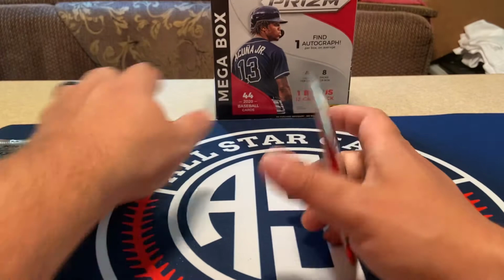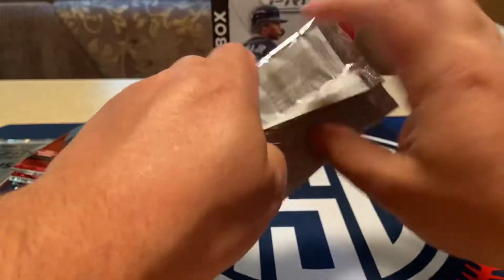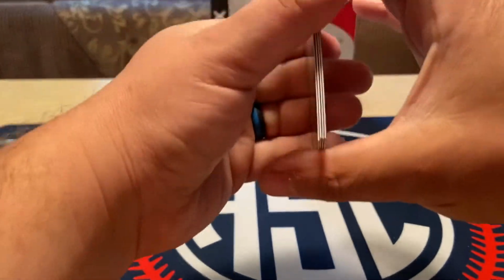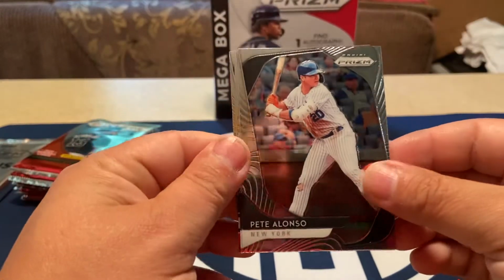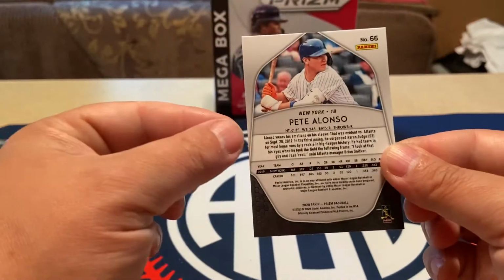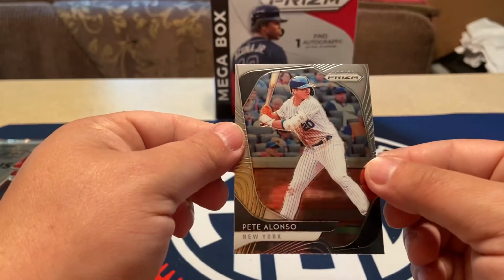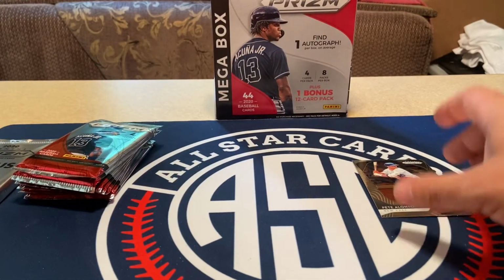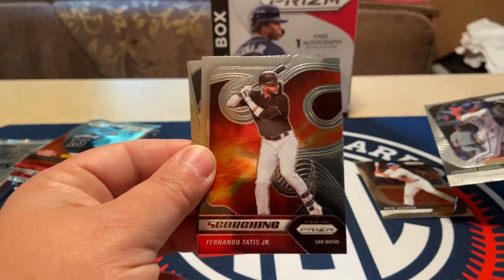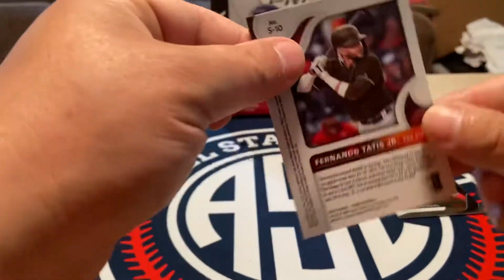Set our packs there. Alright, pack number 1. 4 cards. Shouldn't be too long of a break here. I don't think we got our hit yet. So we got a Pete Alonso. Show you guys the back of these real quick. That's the back. Got a nice Pete Alonso. Lourdes Gurriel. Got a scorching insert of Fernando Tatis Jr. And there's the back of that one.